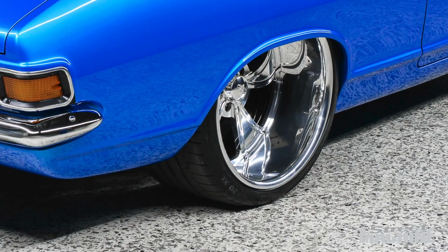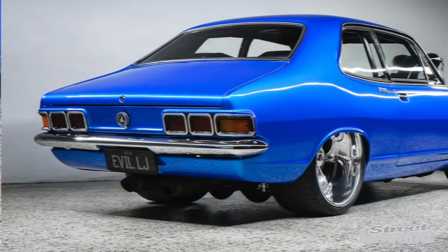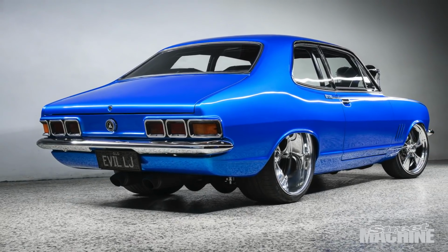The thing's also sitting on some monster wheels. What are the wheels that it's sitting on? It's got 20 by 13s on the rear, Intro Twisted Vistas, and 20 by 8.5s on the front. Was thinking about going to 18s on the front, but just wanted to keep that big look. There's a lot more effort to keep the 20s there, but I liked it in the end.